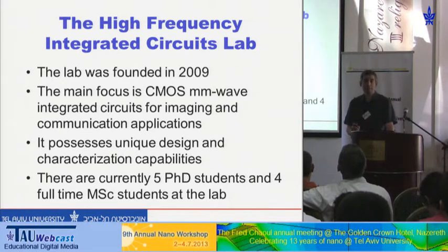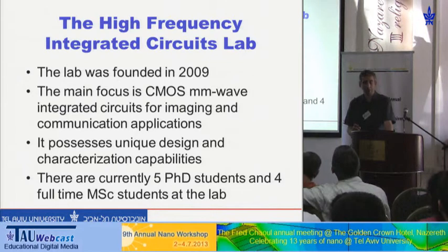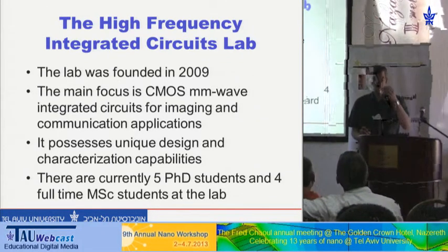is standard digital technology for integrated circuits, and we push this technology into the millimeter waves. Millimeter waves means 30 to 300 gigahertz of frequency. The main applications that are driving this research are imaging, high-resolution imaging in radio frequencies, and high-speed communication applications going beyond tens of gigabits per second. We have some unique design and characterization capabilities at the lab. We do on-chip characterization of integrated circuits. The group currently has 5 PhD students and 4 full-time master students, and some more master students working part-time also in industry.